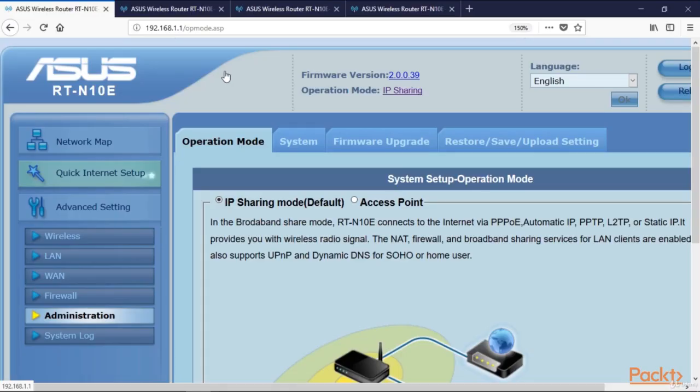Here you can see the administration panel of my router. The panel of your router can be different, because every router has its own design of the panel. But the principles on which all panels are built are the same, so you will be able to apply easily everything I'll tell you now. So first of all, we go to the administration panel, and from here I go to the system.